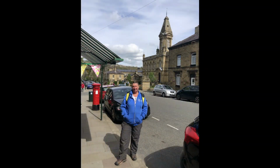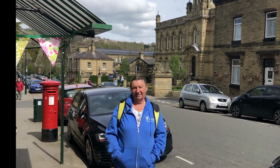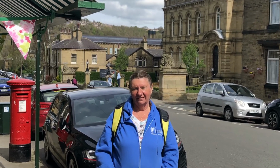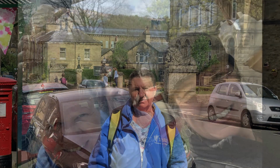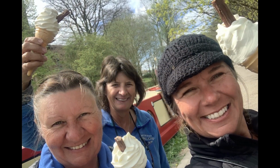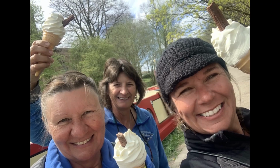The girls also took a tour, and here is Yvonne in front of the institutional hall. Here's a little known fact. The two lions in front of the hall were originally sculptured for Trafalgar Square, but were deemed too small, so Titus bought them for his village. They also checked out the shops on Victoria Street and obviously found the ice cream shop.